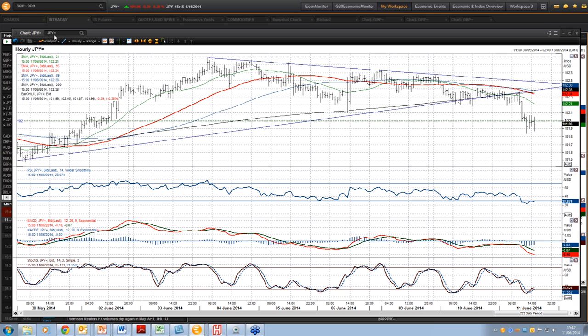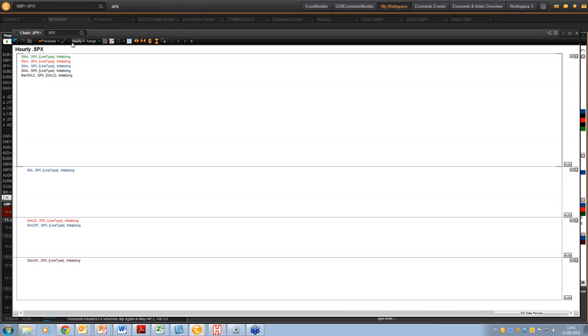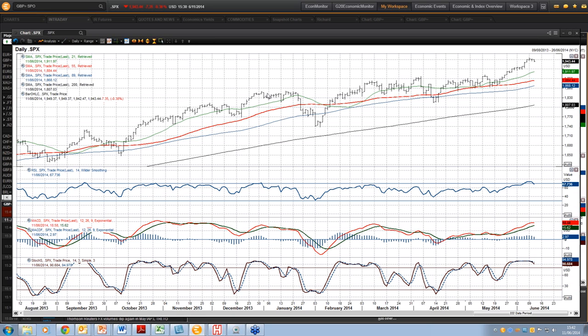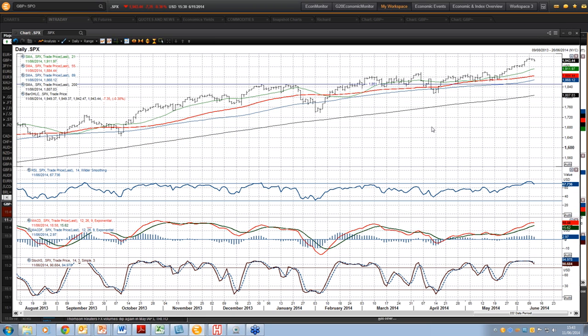Okay, so that's dollar yen. S&P 500. It's actually opened down. And yes. On the daily, you've now got, although probably shouldn't be talking about this quite yet, you've now got a sell signal on the RSI, and that is interesting because we had, I think it was 8 closing highs in a row higher on the S&P 500. Now that is getting into bought territory, certainly.